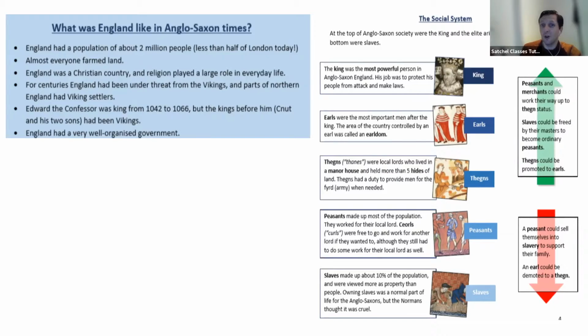And of course, if an earl is not doing particularly well, they could be demoted to a thane, and a thane can be promoted to earl. So we've got kings, earls, thanes, peasants, and slaves. I hope that all makes sense.